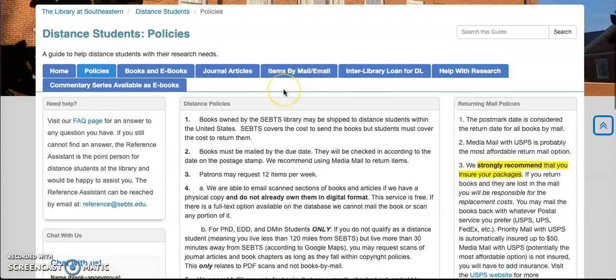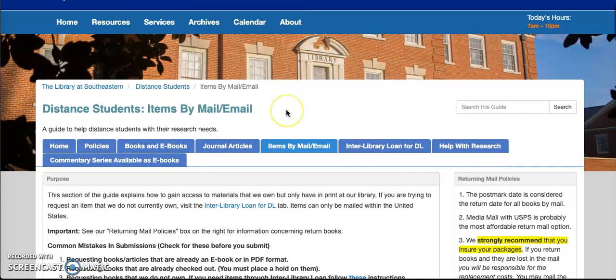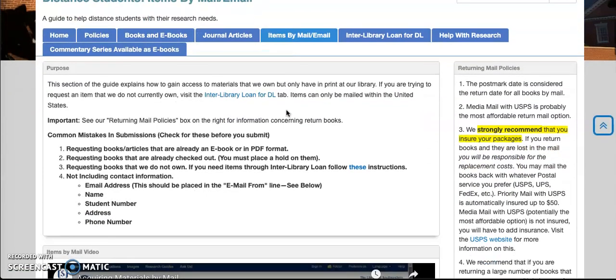Okay. Secondly, I want to highlight for you the items by mail/email, which I've kind of alluded to in that last bit. We can send you items that we have in the library as long as we don't have them in PDF format. So for instance, if there's a book that you need that we don't have in PDF format, either A, check with us to see if we can get it, because we can actually add that pretty quickly if it's something that's advantageous for the school. But then B, we can mail you these books through the mail. In fact, we're required to be able to offer a service like that to consider ourselves a distance education institution. So just as long as it falls within copyright, very important.